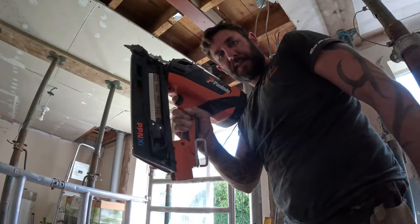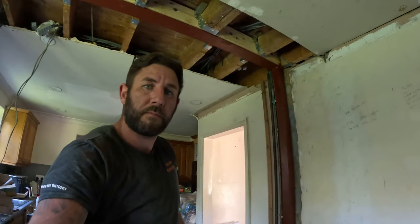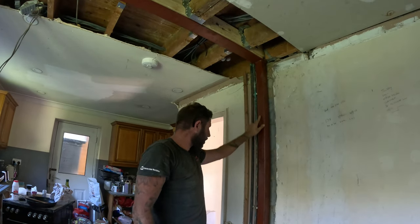PPN guns coming out. This is an absolute beast. That's welded, nice and plumb.